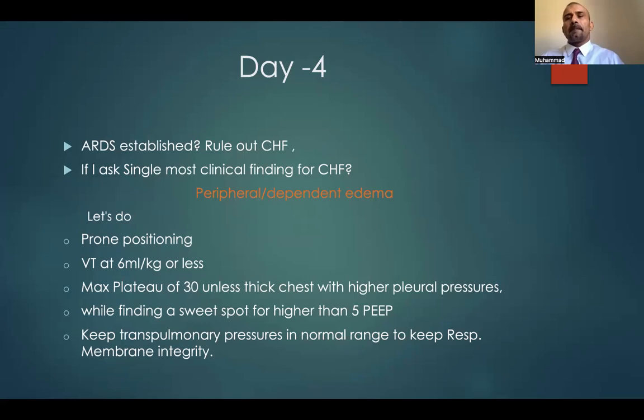Therefore, ARDS was established, and I want to mention also the diagnosis of ARDS, reminding us that the acute respiratory distress syndrome, by definition, is the bilateral infiltrates in presence of good cardiac output. Just for students, it's a question I've actually asked in the board exam, and I mentioned that in my rounds a lot of times: if I ask the single most clinical finding for CHF, it is peripheral or dependent edema.